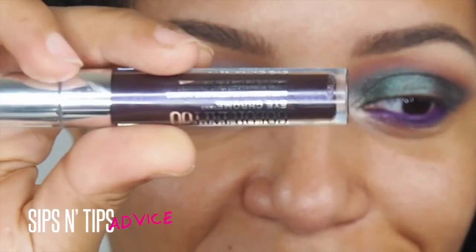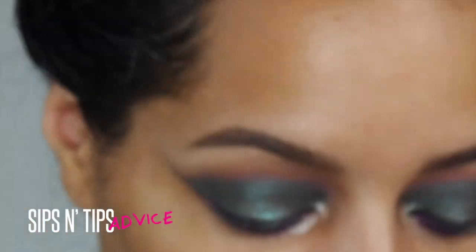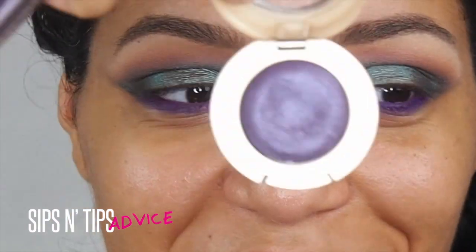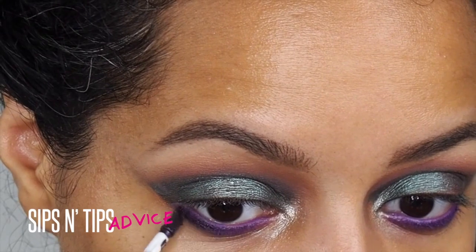I actually had another color that I haven't tried out yet. I keep saying I'm gonna try it, and I haven't. You know what, let's try it. I was gonna use this Milani Bella Purple. We'll see. Because it's pretty much the same thing.